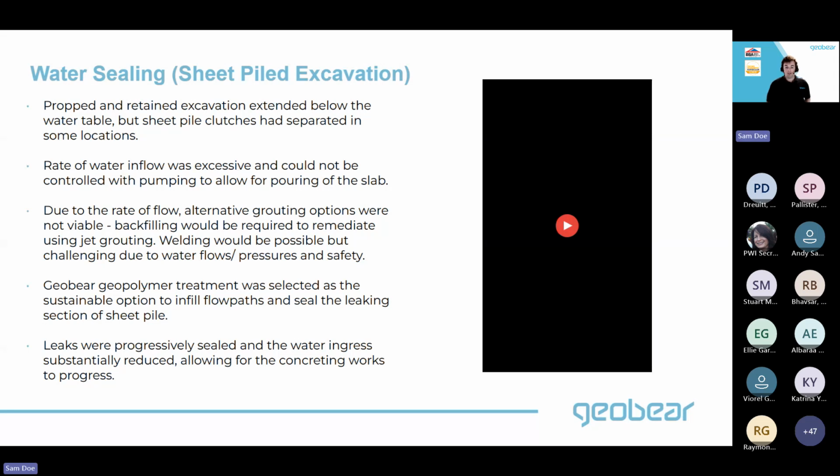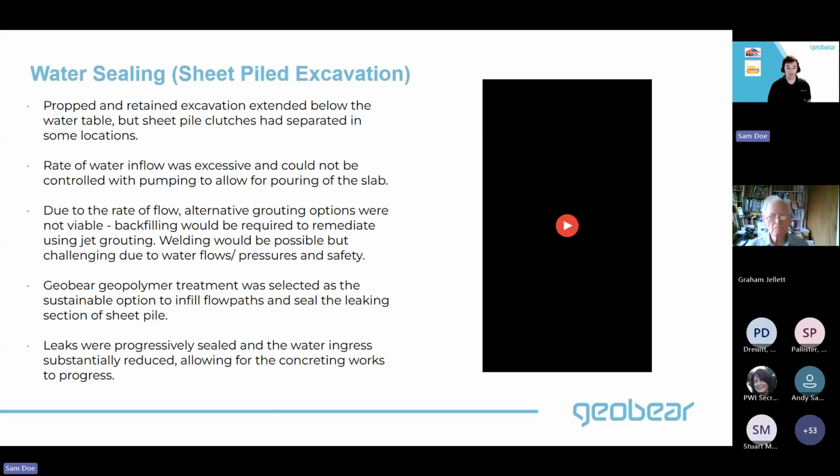So the alternative to us undertaking those works was to backfill the excavation and then undertake jet grouting or potentially welding, although there were concerns with water flows, water pressures and safety. So we were considered the most sustainable option to infill the flow paths.